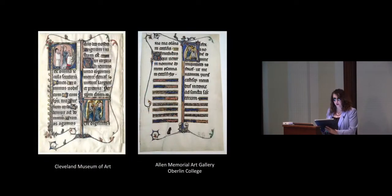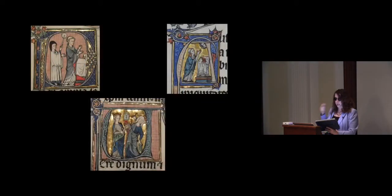First, the Illustrative Program. By Sotheby's count, there were originally 4 historiated initials, 35 large initials, and a very large number of smaller initials, all in golden colors. 3 of the historiated initials are extant. 2 on the leaf at the Cleveland Museum of Art, on the left, and the other on a leaf belonging to the Allen Art Gallery at Oberlin College. These historiated initials illustrate the canon: 2 images of a priest saying Mass at the top, and at the bottom are metaphorical images of two women representing the new law, ecclesia, and the old, synagoga.